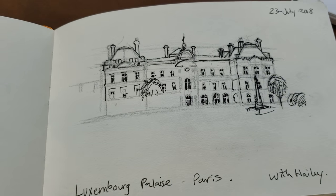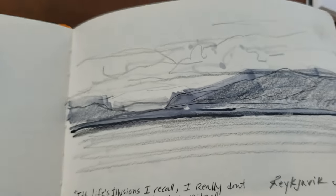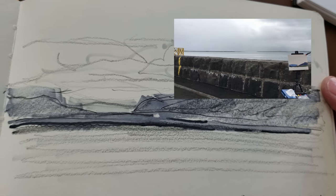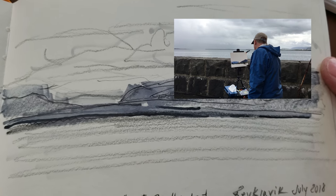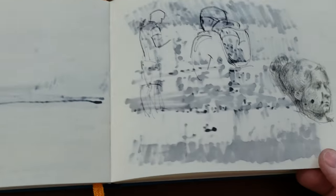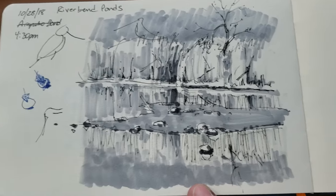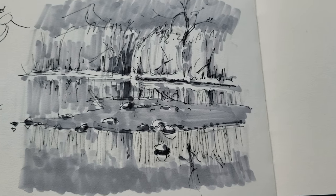And you know, you don't always have time to finish things. In fact, a lot of them you don't. A little study in Reykjavik, Iceland. And a little drawing of my daughter's face that I ruined with another pen drawing on the back. Darn it.